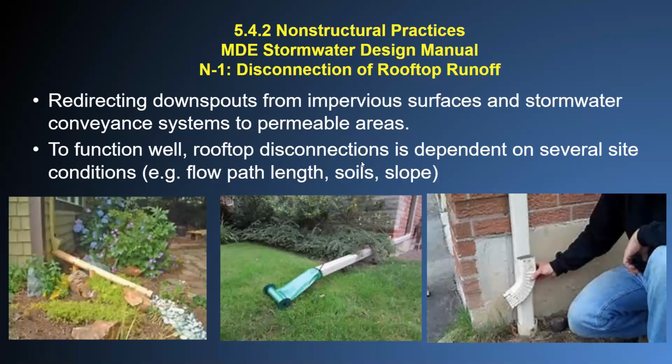You have to have a plan in place because whenever we do get large rainfall events, that water has to go somewhere. And if you're going to do something like a rooftop disconnect, you have to be really careful that you know where this water is going to flow to. So you have to have a plan. So this is just one idea, and all of these non-structural practices come from the Maryland Department of Environment Stormwater Design Manual. So this is just one idea.